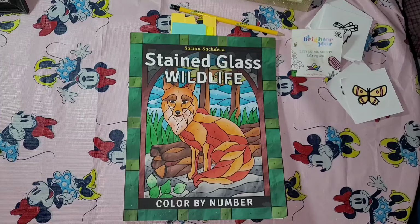It's Misty here. Today I'm here to show you guys everything I colored the month of March 2022. And I colored quite a bit this month, and quite a few books too. So we will get started and I'll show you everything I colored.